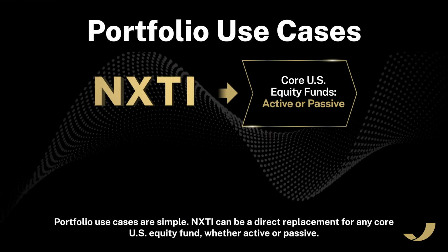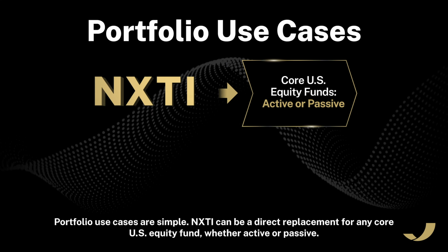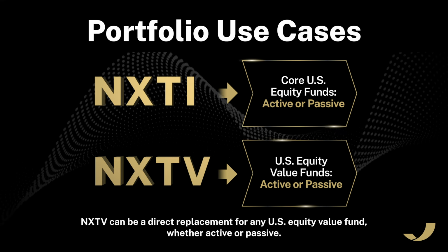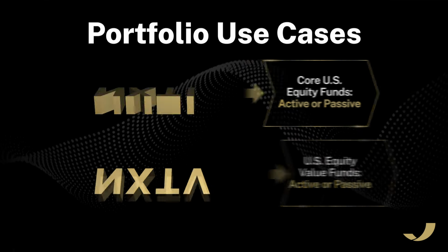Portfolio use cases are simple. NXTI can be a direct replacement for any core U.S. equity fund, whether active or passive. NXTV can be a direct replacement for any U.S. equity value fund, whether active or passive.